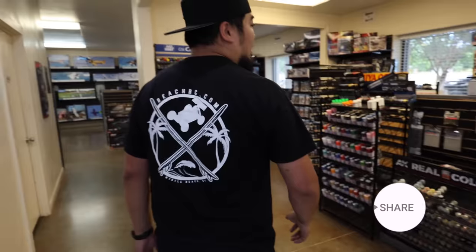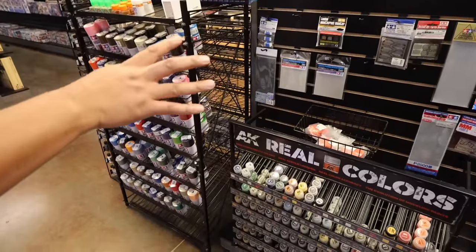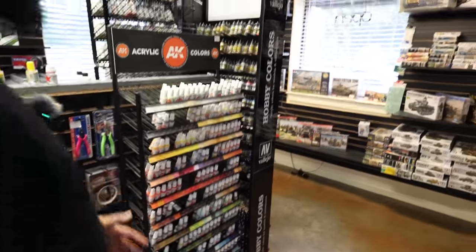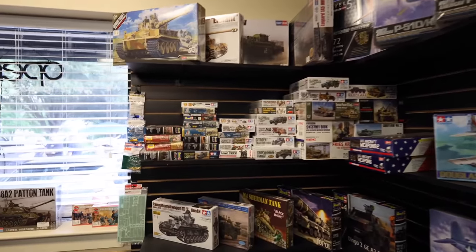And then moving on in here to the right, they have a bunch of paints and models, like regular model stuff. Now they have a whole bunch of RC stuff. You just gotta wait for a second. I wanna show everything because there's a whole bunch of cool stuff in here. If you're into models, they got Tamiya models, tanks, stuff like this.